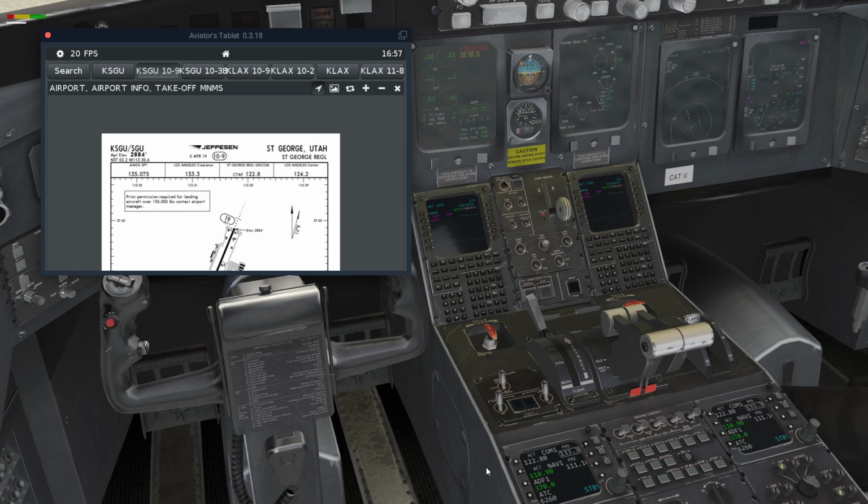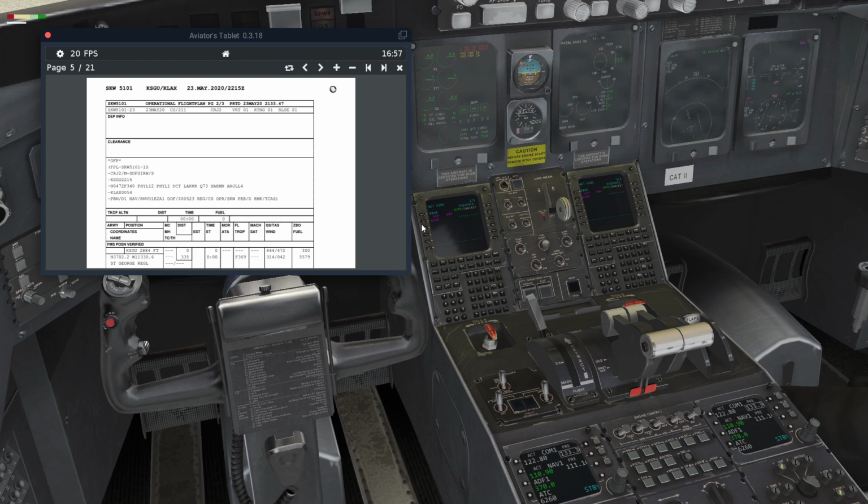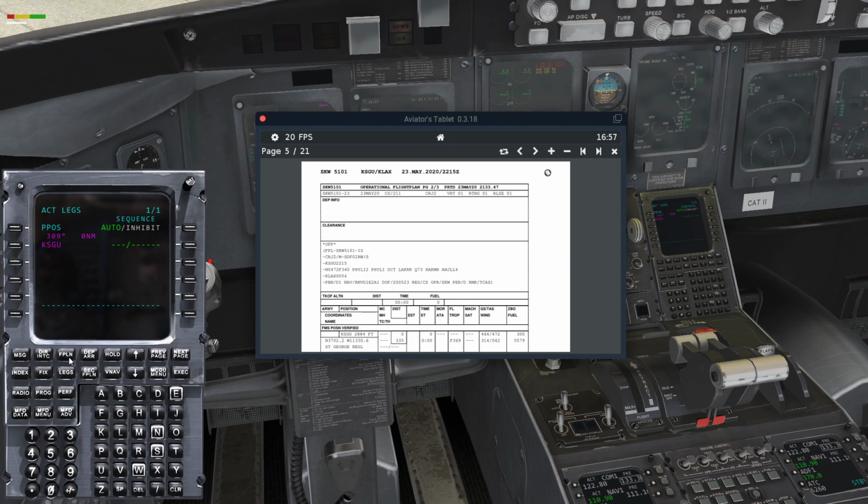All right. So we'll go ahead and load it up as filed. We have it right here for us from our release. It was the Philly 2 departure, Philly transition, Laker, Q73, Hackman.